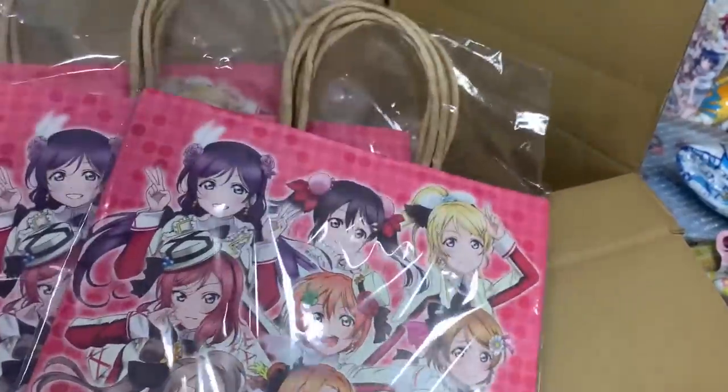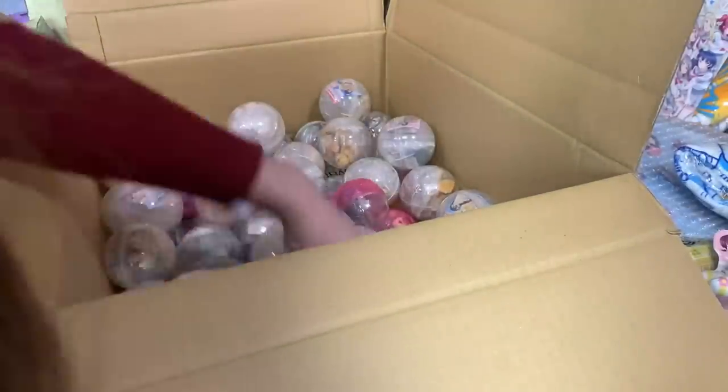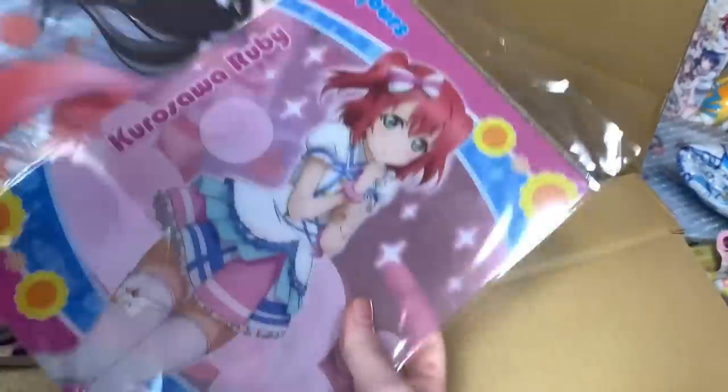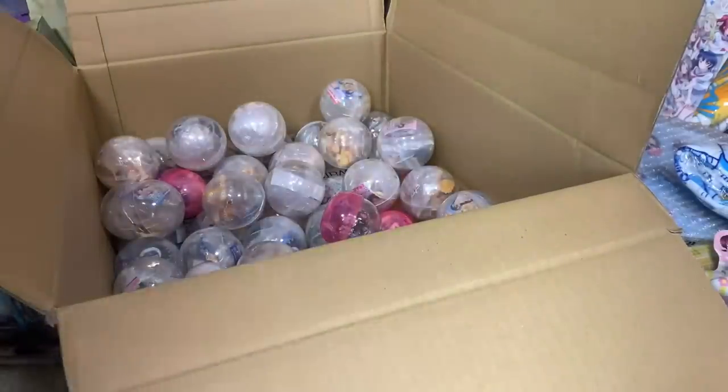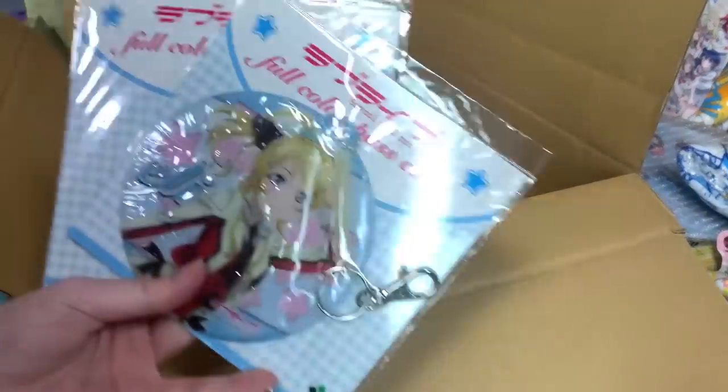Okay. Whoa. There's like a million treat bags for Muse. This is cool. I'll have a party. That's how we give away stuff at my party. Okay. And then I have a dance group that we do covers of Love Live music with. So that's why it's perfect. When I get all this extra stuff, now I'm not burdened by it. I have people who want it.